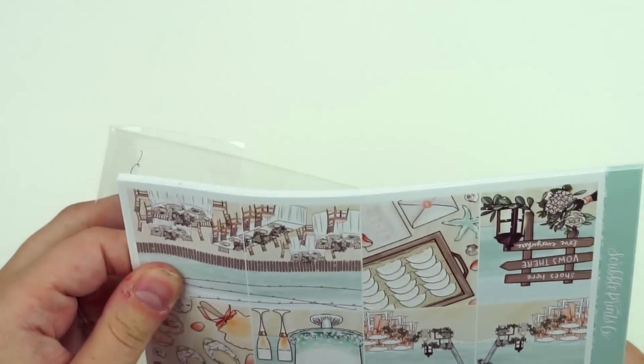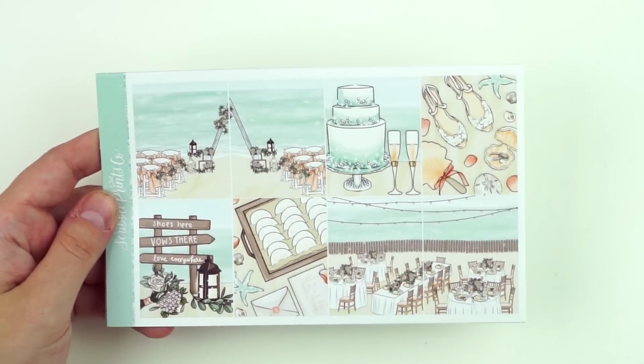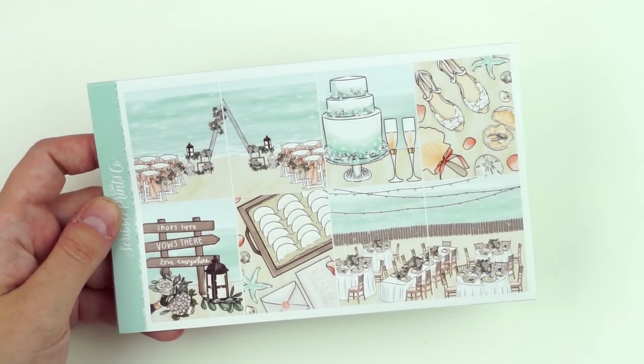The last exclusive art, I think it's called Always, possibly, and it is in our shop currently, which is more of a woody, it could be just an outdoors theme, or more of a fall, but also kind of leans summery wedding kit.